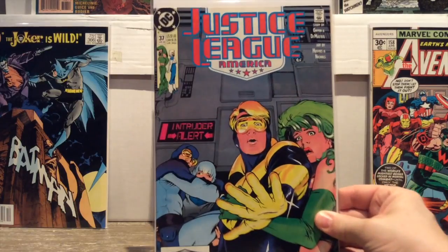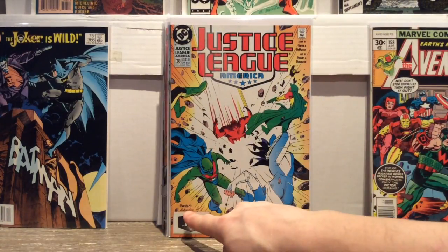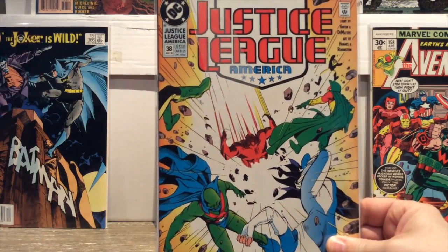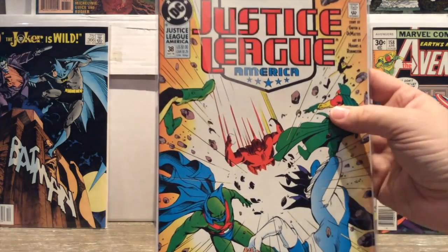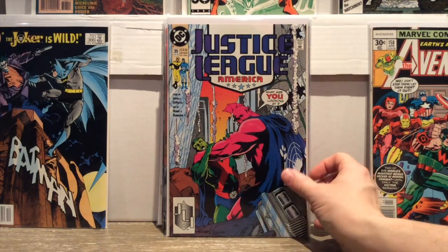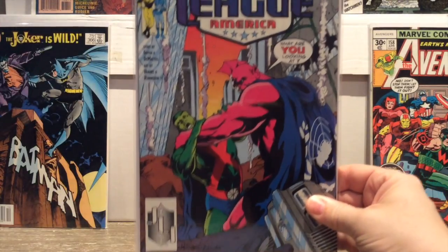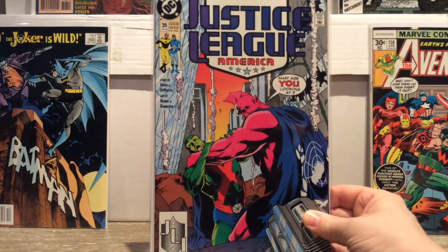Justice League of America 37. Justice League of America 38. Another beautiful Hughes cover with Rubenstein. Another Mr. Miracle appearance, right there, flying through the air. Beautiful. Justice League of America number 39. Despero and Martian Manhunter. Gosh, these are beautiful, aren't they? I remember admiring and loving these covers long before I even knew who Adam Hughes was.